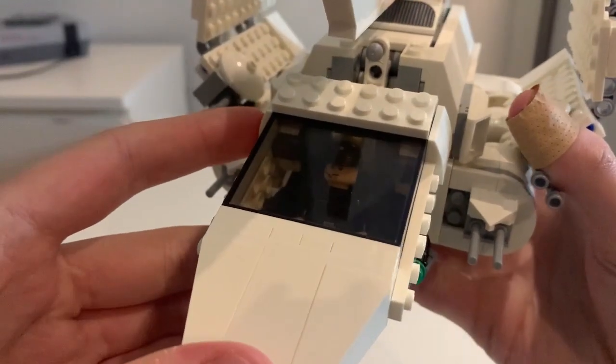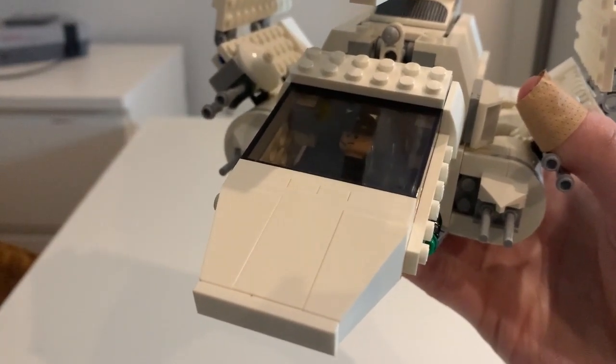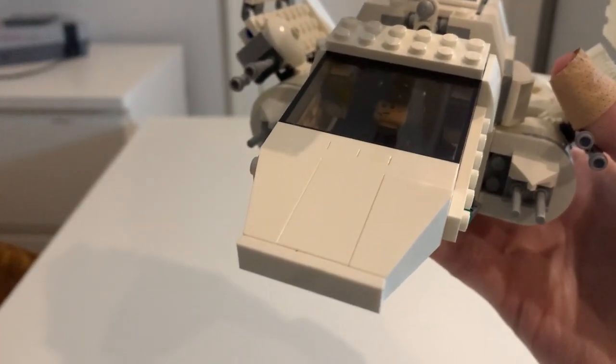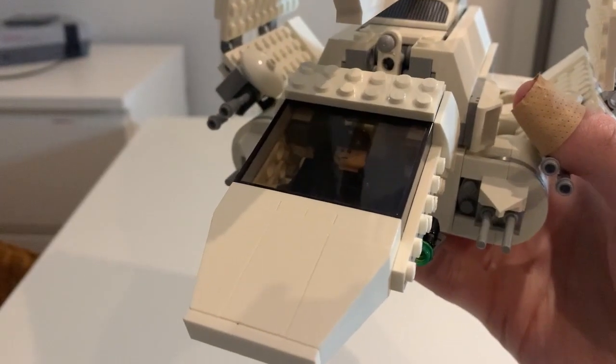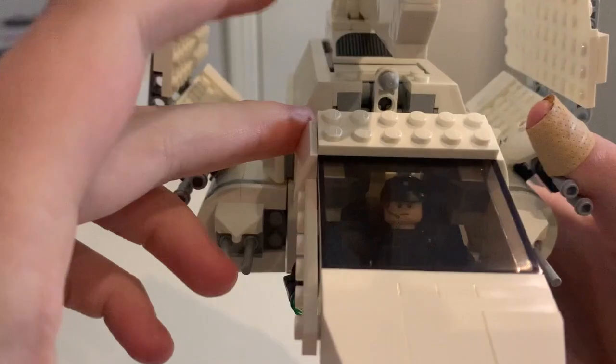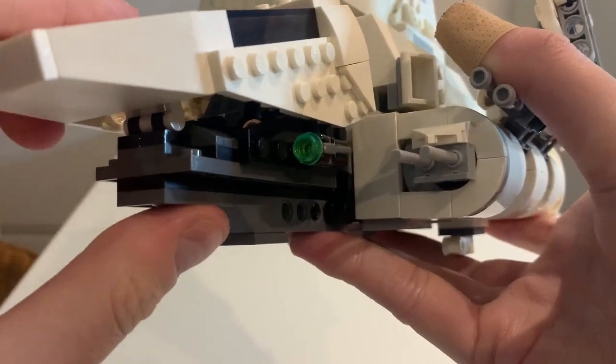The Imperial officer fits in there pretty nicely, but it is a bit of a downsize compared to the previous models that used to fit 2 minifigures, and one of the Imperial shuttles used to fit 4 minifigures in there. I think that was the 2012 or the 2015 version, I can't really remember. He does look pretty cool in there, but I just don't like the way you can just see him. Like, that just looks terrible.